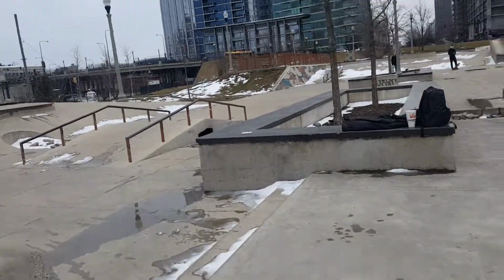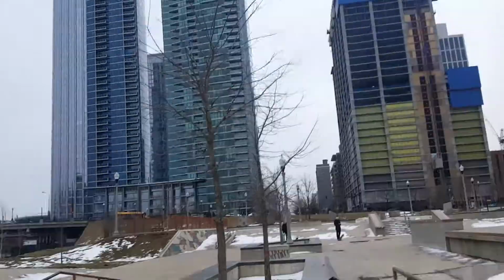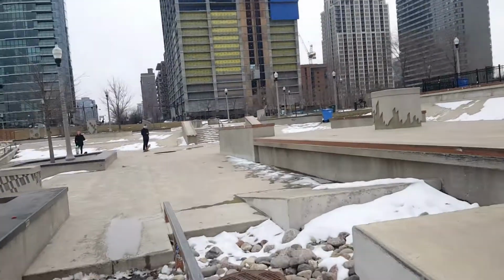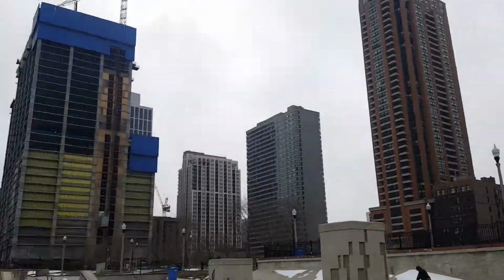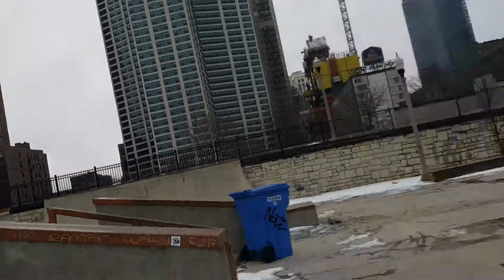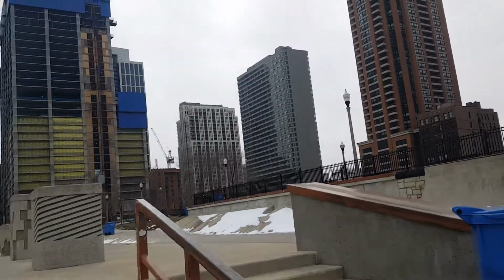Something to wally over. I didn't even see this. That's actually pretty cool. Sorry, my Rough Riders. And then over here, there's a big gap, a mini gap, a rail gap, and a big kicker gap. You can also grind between. I don't know what you would call this, I would actually call it a stage, but it's got grinders all the way around it. Got 2 hubbas with a 6 stair and a rail in the center.